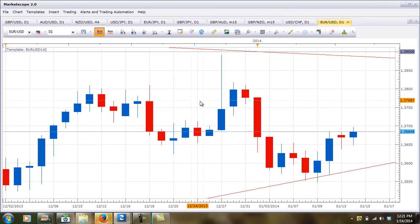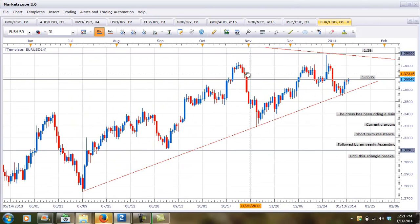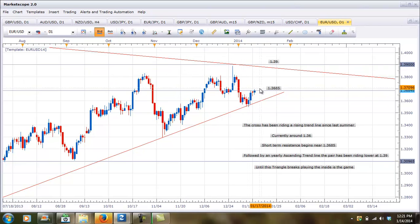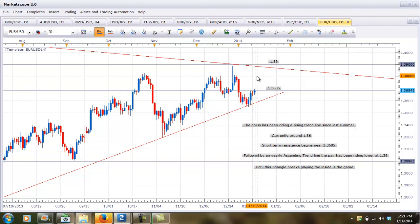We have a triangle between these two levels, and until we get a break of that triangle, we're going to have more chop in this range. We get a break of 183.685, hey, maybe we're going to look for the top. What I'm going to be looking for right now is to see if we get a push up to the top or the bottom, and that's where I'm going to look to maybe play the range for the next week or two, until we get a little momentum in one direction or the other.